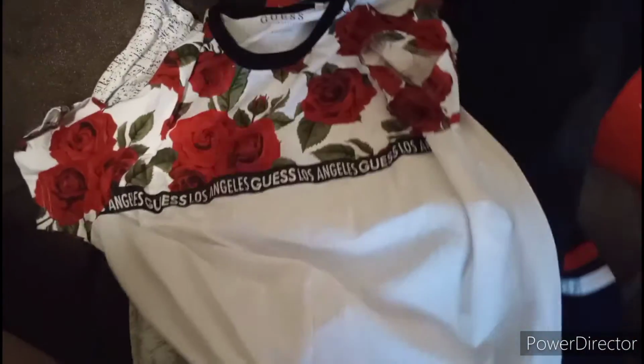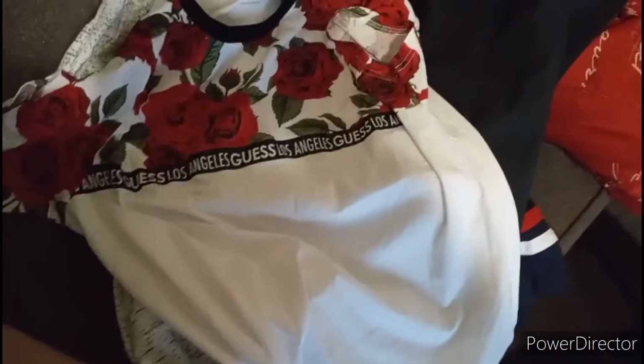These Desire pants. Right here, she got these cargo pants. Straight leg joggers. Little cargo pants. It's a jogger, but it's like a cargo material. I got this shirt right here, this Guess shirt, Guess Los Angeles.